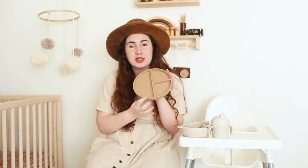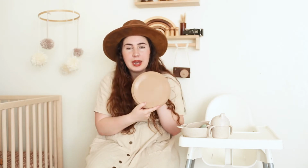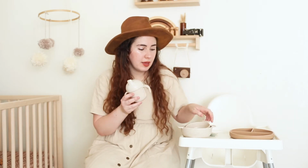Okay. We also have a couple little plates like this. I like this one just because it's divided into categories or compartments, and it also has the suction, so it literally suctions on, and then they can't pull it off, which is a really nice thing, because sometimes babies throw stuff, and if the thing they're throwing is food, it's not great. So yeah, that's a super cool thing. And then we got this sweet little set.